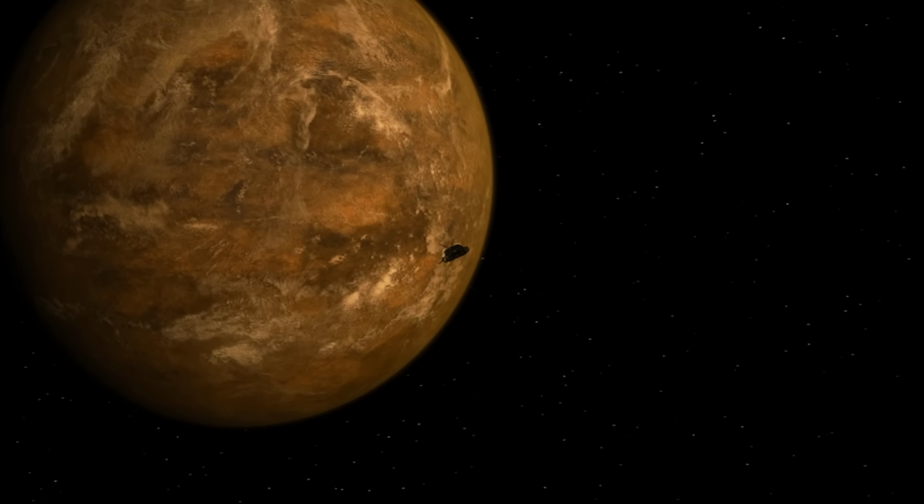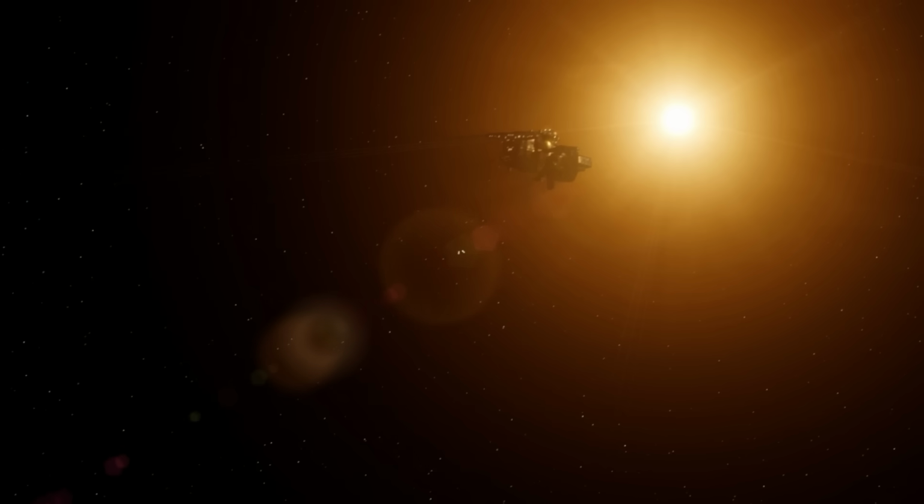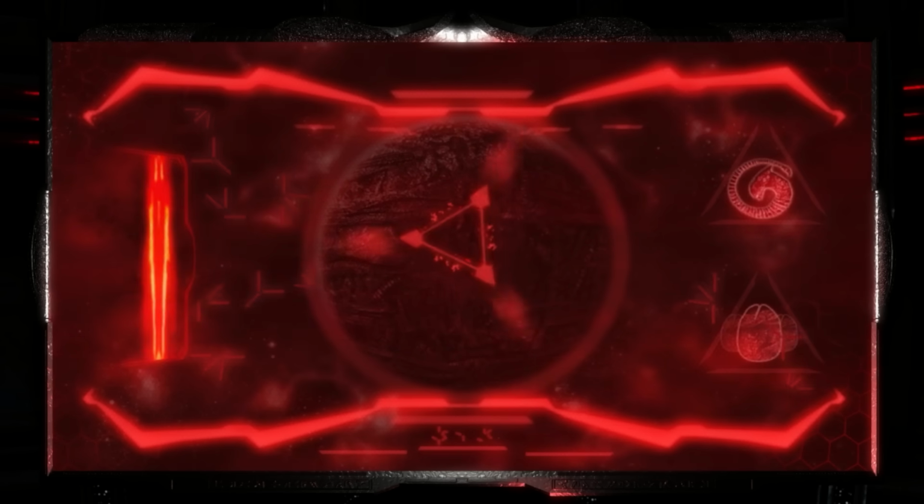Like the endings for the other characters, this one has the alien being transported to the Xeno homeworld, and it's kind of sad that Rebellion never made a sequel to this, or got to showcase what they would have envisioned that planet looking like.